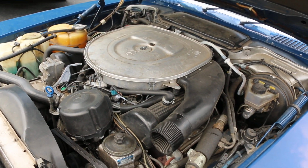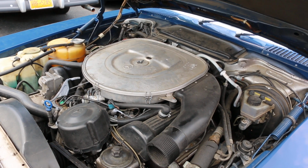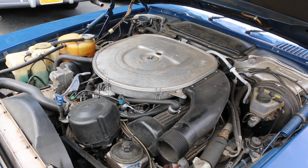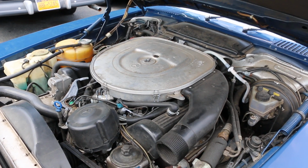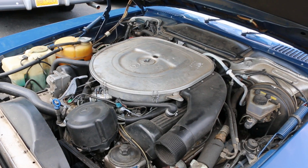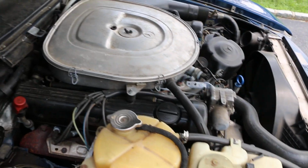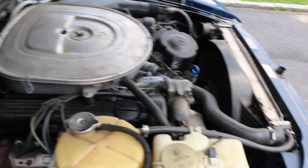5.6 liter 8-cylinder. These cars move along really well. They're fast when you push the pedal all the way to the floor. A lot of the guys that drive these cars really baby them around town, but they're quick. As fast as a comparable Corvette back in the day. Want to fire it up? Nice big aluminum radiator so it stays cool.